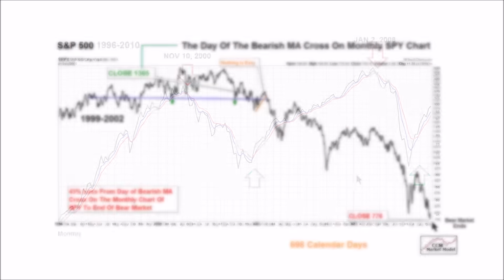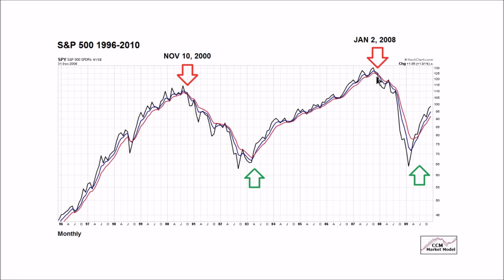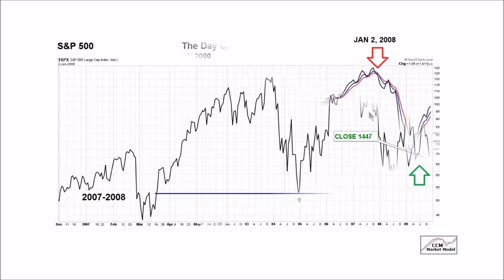Now let's zoom into the second bearish moving average crossover that occurred on the monthly chart of SPY on January 2nd, 2008.